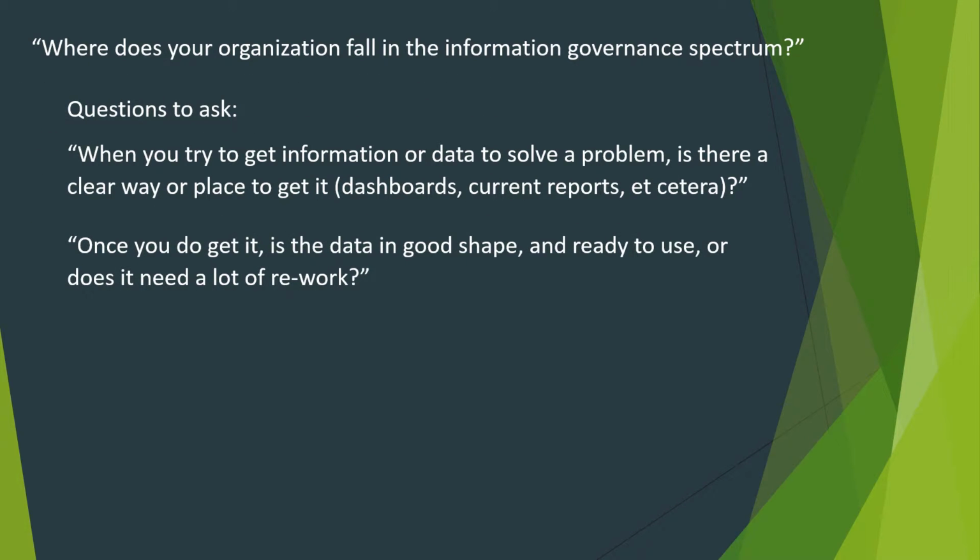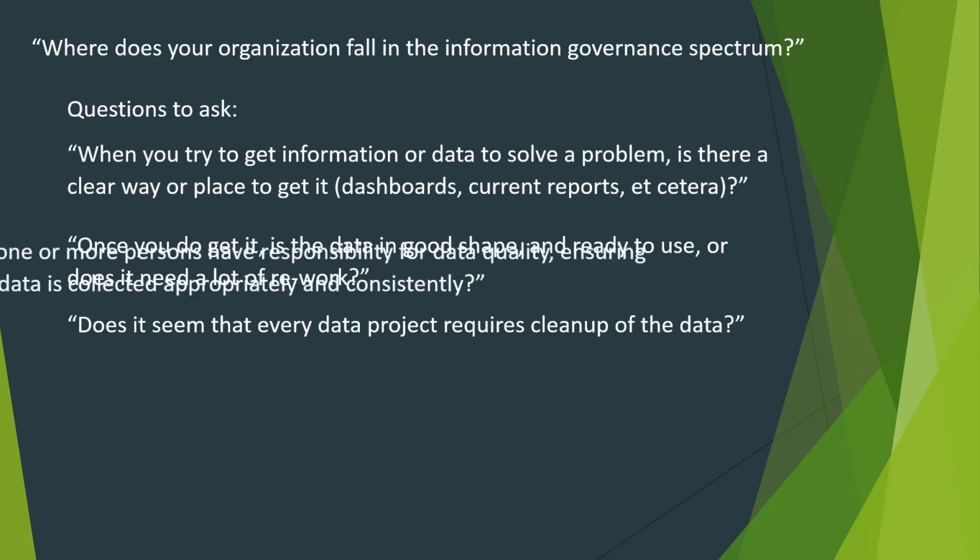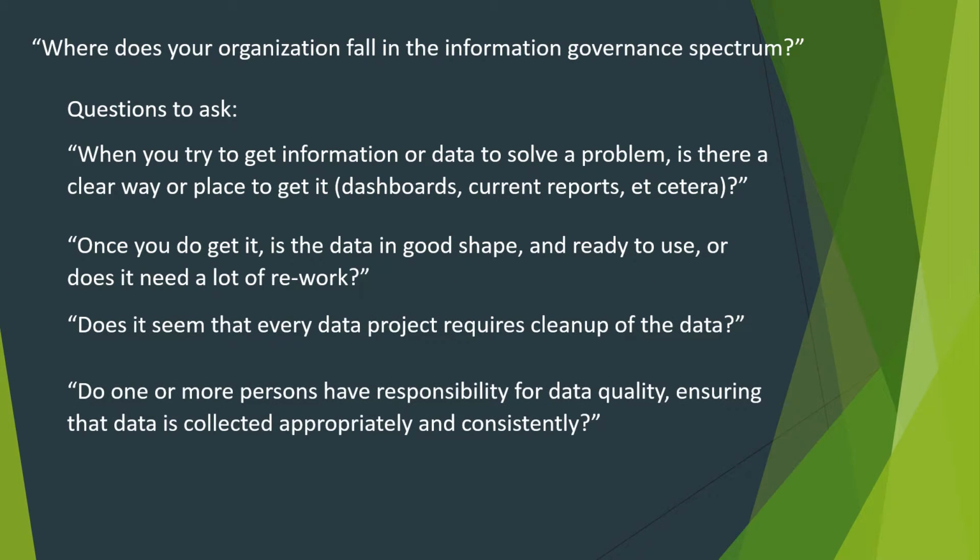Additionally, once you get the data, is the data in good shape? Is it ready to use, or does it need a lot of rework? When you get the data, does it seem that every data project requires cleanup of the data? Do one or more persons have responsibility for data quality, ensuring that the data is collected appropriately and consistently?